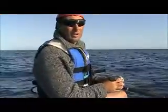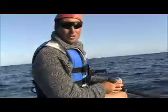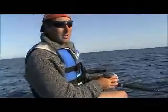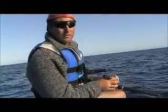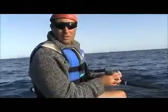Coming to you today from out behind Great Mercury Island, which is out off the east coast of Coromandel. I've launched out of Matarangi and I'm jigging for kingfish over a deep reef in about 100 metres of water, comes up to about 60. So let's see how we get on.